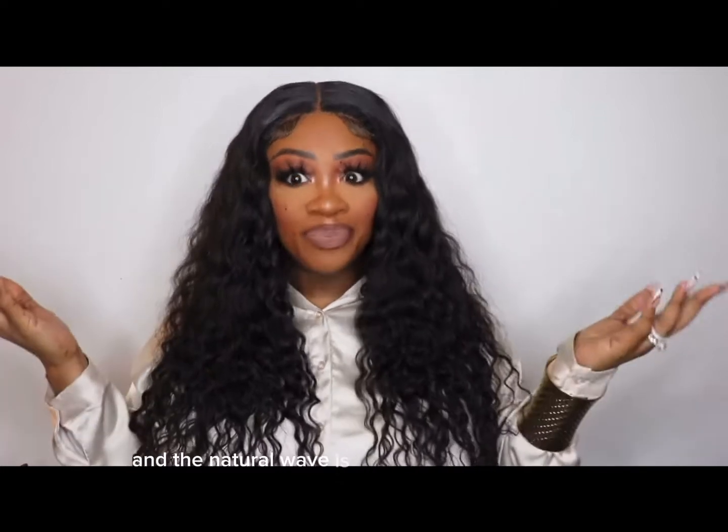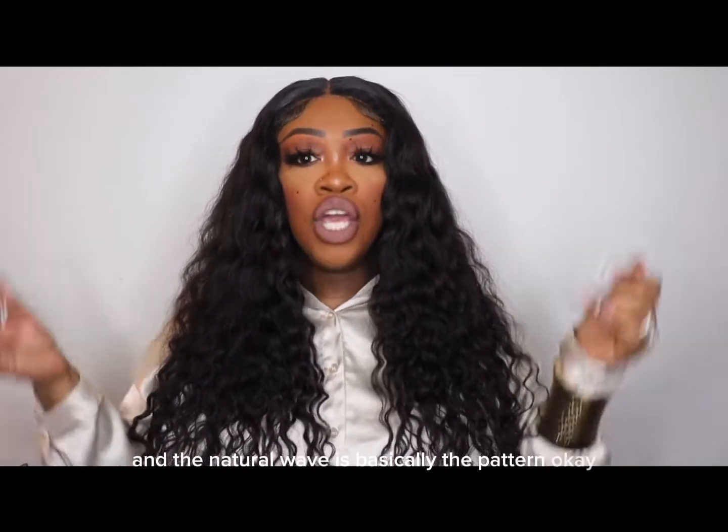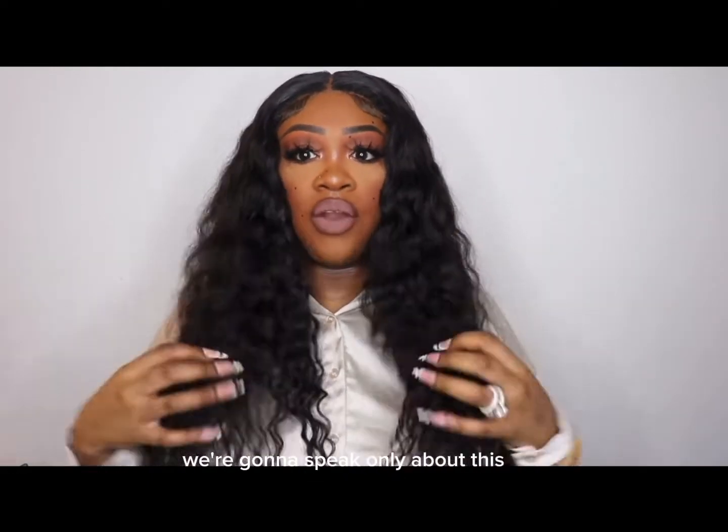The difference between the Wavy Curly and the Natural Wave is basically the pattern. The quality is still there, but the pattern is different. The Natural Wave, I will have that listed down in the bottom bar if you want to see how it looks and if you want to see my full review on that hair. But in this video we're going to speak only about this hair.